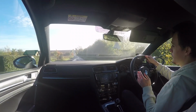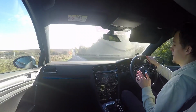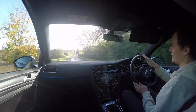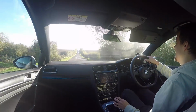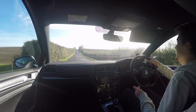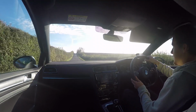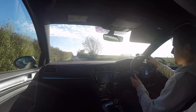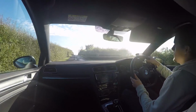I've come up here in my Fiesta before, maybe going a little bit too fast, and there's a bump right here, and I just clattered the underside of it. I will not be making that mistake again, so I go nice and slow. It's got the power, obviously it's got the power.